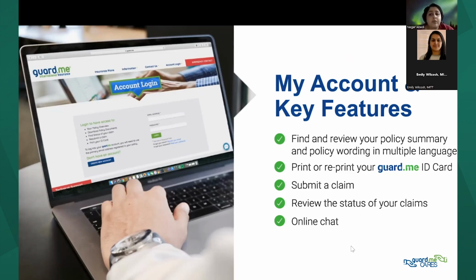The My Account option that I talked about as well on the website: you can find your policy under there, reprint your GuardMe card, submit a claim, review the status of your claim, or use the online chat option.